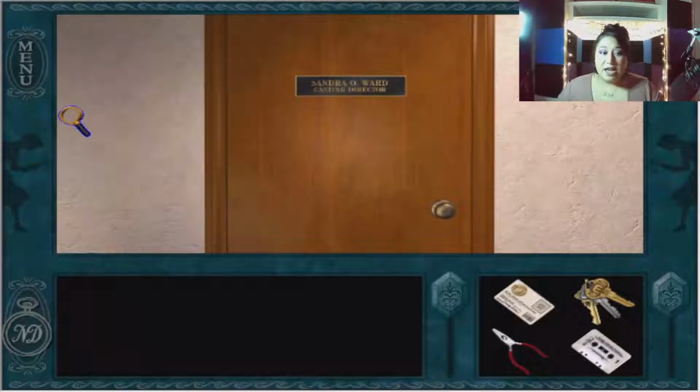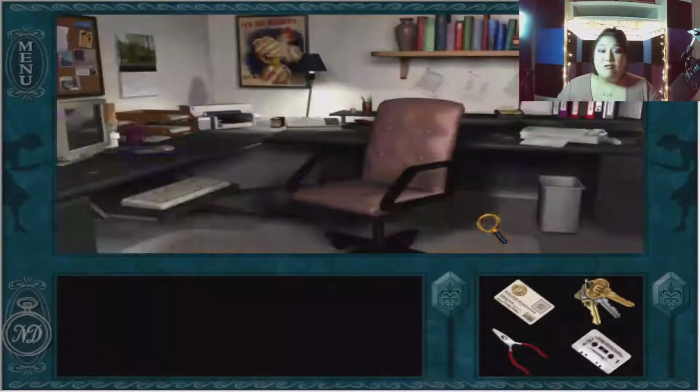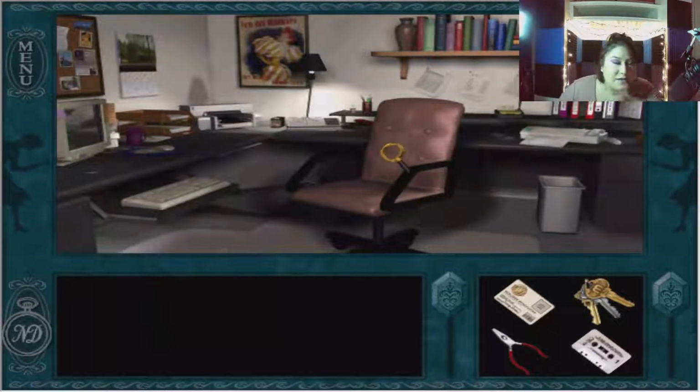Don't dilly-dally. Do not waste time standing in the hallway. You need to make your way to whatever room you need to go as quick as possible. Obviously, depending on what level you're on.